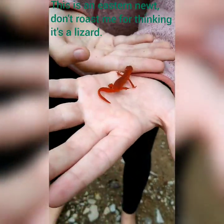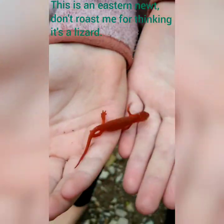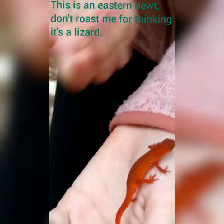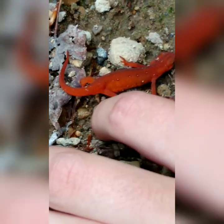Chipmunk hole. Okay, so we were climbing this mountain and we found this really tiny red lizard. We have no idea what type he is, but he's super, super cute. And we're gonna go research him when we get home. So, we'll see. He doesn't seem like some type of skink. Let's go release him where we found him. Off the path. Okay, he might just want to sit there.